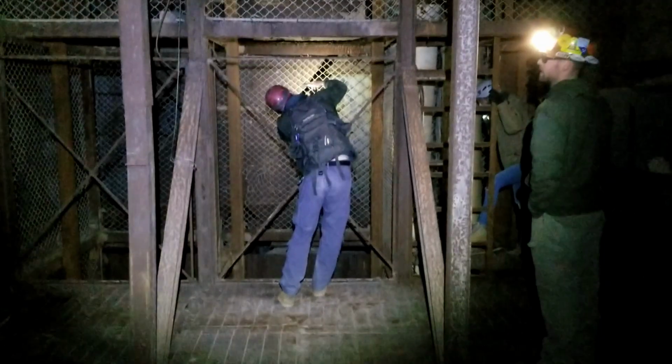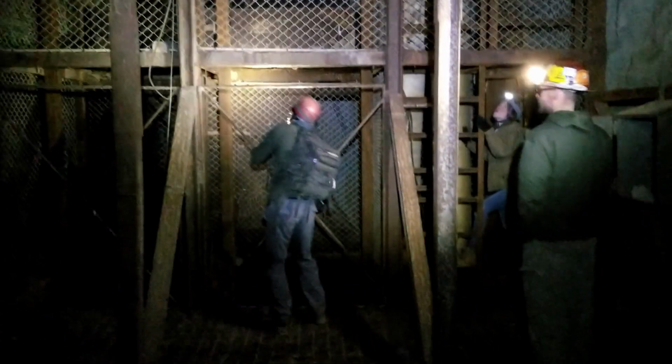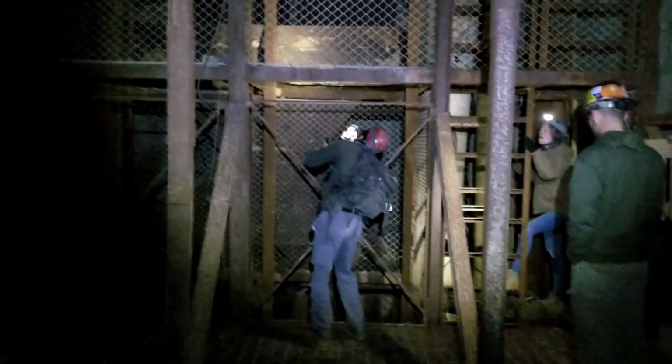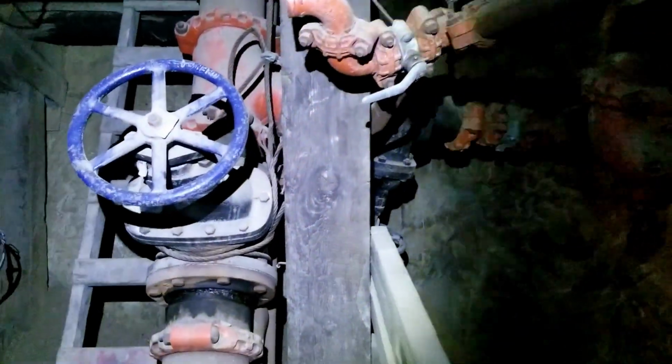That's a big drop. You go far enough, you'll end up where we were yesterday. I'd be willing to bet you money, because look at the vent pipes and everything. This is the same. Well, it can't be this one. This one isn't rotted. This is in very good condition.